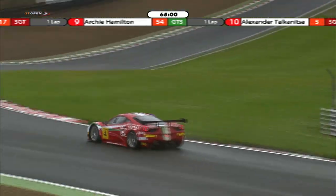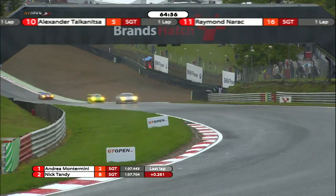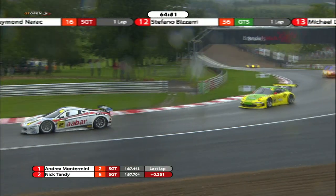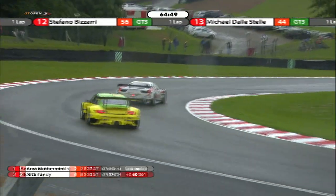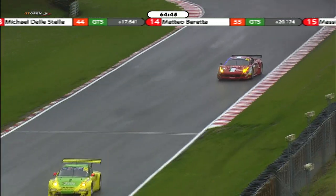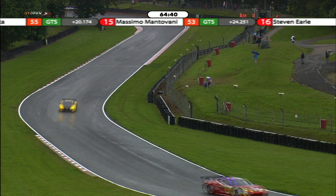As they come round now to start lap four, the gap is less than 0.7 of a second between Monterni and Tandy. They climb back up into Druids for the fourth time. Brunny dropping back ever so slightly. You can just make out Pater there in the background. And don't forget, this is a mandatory pit stop race. They'll all have a driver change. The pit window opens 28 minutes into the race, so we will see the race turn its head midway through.